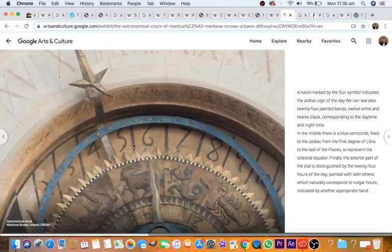That's this here. In the middle there is a blue semicircle fixed in the zodiac from the first degree of Libra to the last of Pisces. It's Libra to Pisces, something like that, to represent the celestial equator. Finally, the essential part of the dial is distinguished by the 24 hours of the day painted by Latin letters. That's around the outside, which naturally correspond to the vulgar hours indicated by another appropriate hand.